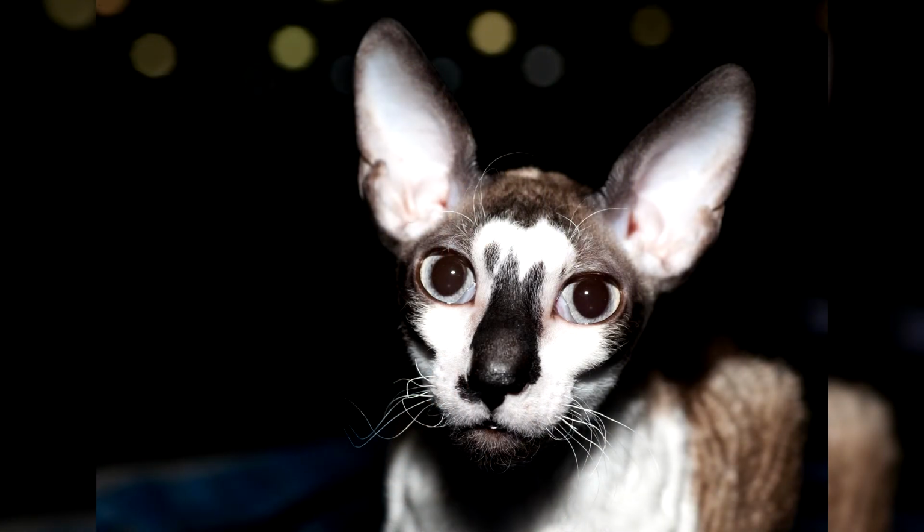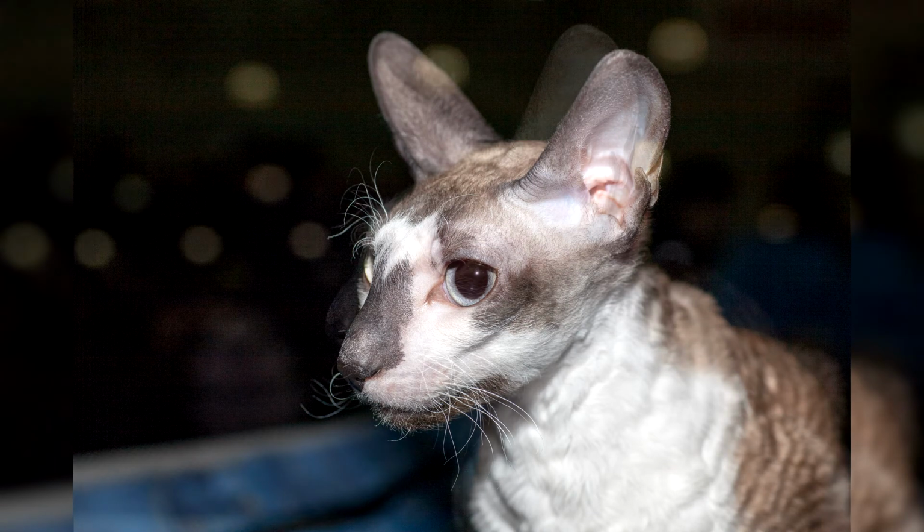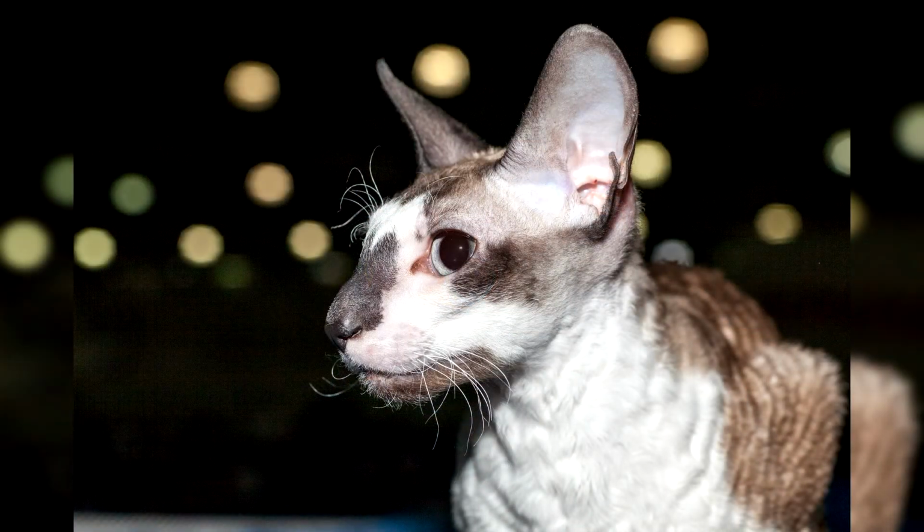The nature of the Cornish Rex. Are you repelled by the external resemblance of the animal to an unsociable bat, or, even worse, an alien? Let this misconception sink into oblivion as soon as possible. The nature of the Cornish Rex is truly unique and deserves your attention. This breed is considered one of the most playful and active.